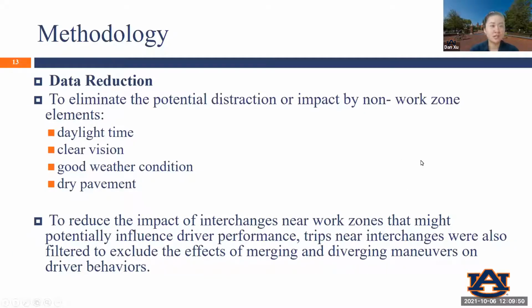So the data reduction is to eliminate the potential distraction or impact by non-work zone elements. So only trips that occurred during the daylight time with a clear view in good weather conditions on dry pavement were selected. And secondly, to reduce the impact of interchanges near work zones that might potentially influence driver performance, the trips near interchanges were also filtered to exclude the effects of merging or diverging maneuvers on driver behaviors.